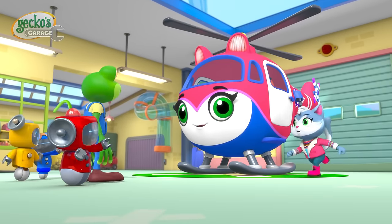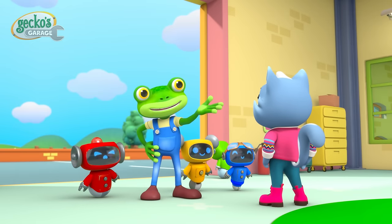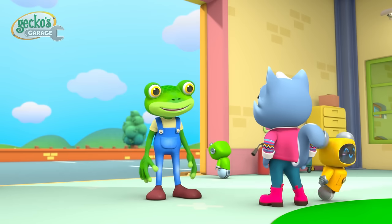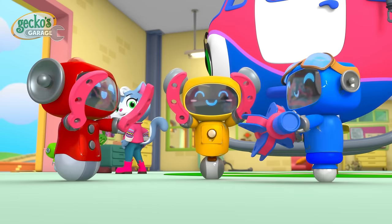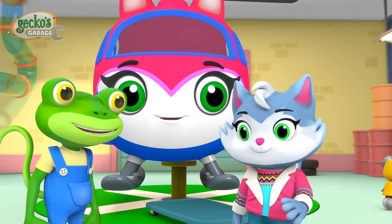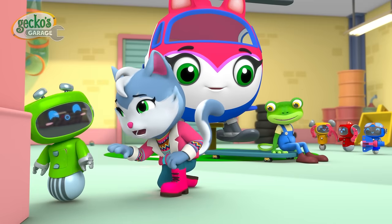Hola, Gecko! Oh, hi, Cat! Haha! Time to fit some extra special kit! Go, go, Mechanical! May I talk with her, Gecko? Thanks, Cat. What is wrong, Corazon?